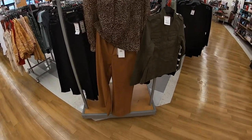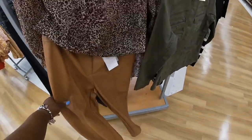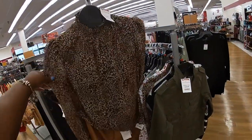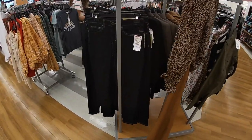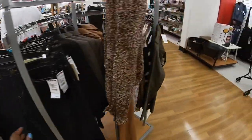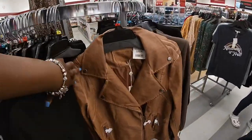I did want to show you guys these pants. They look like some type of leather pants that are 30. That's a cute top that they have with it too. For $16.99. I'm gonna show you guys some shawls before we head out. Those jeans are 30. Oh, look at this jacket. I didn't see this jacket the first time. 40.